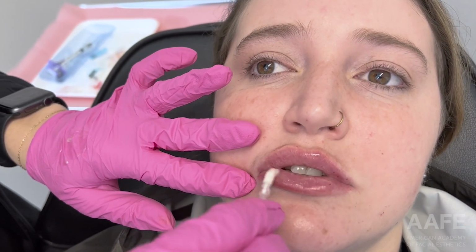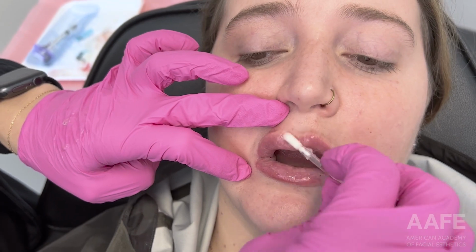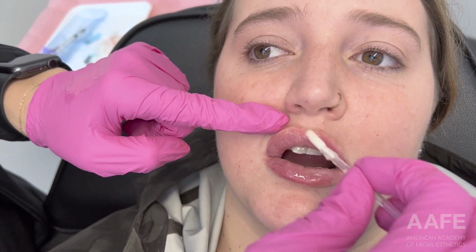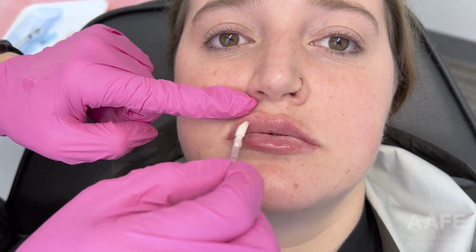And here we go. She does have a little bit of bruising on this right side where I went in a couple times, but nothing too alarming. Of course, she knows to let me know if she has anything concerning whatsoever. And as always, I will see this patient back to make sure everything is looking okay. I think these lips are looking fabulous. Go ahead and close your lips together for me. Perfect.